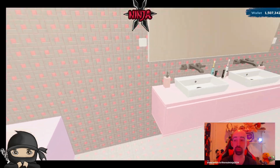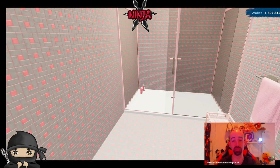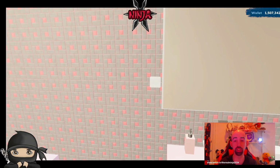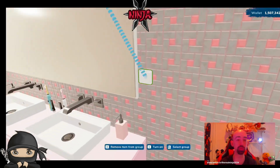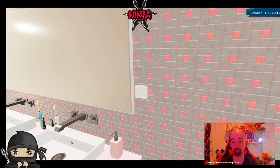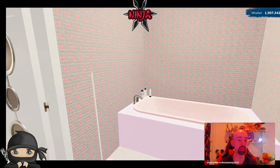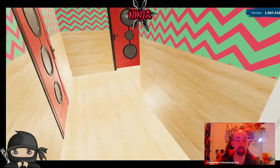Alright, upstairs bathroom. I've gone pink and white. It's very pink. It is very pink, but like I said, I was trying to be different. I've got little lights above the window and switches as well, which I normally don't do. I normally just wire all the lights to the one light switch. So that's the funky upstairs bathroom.